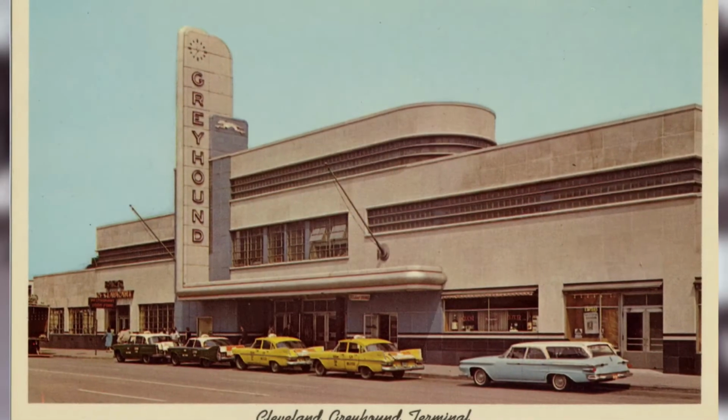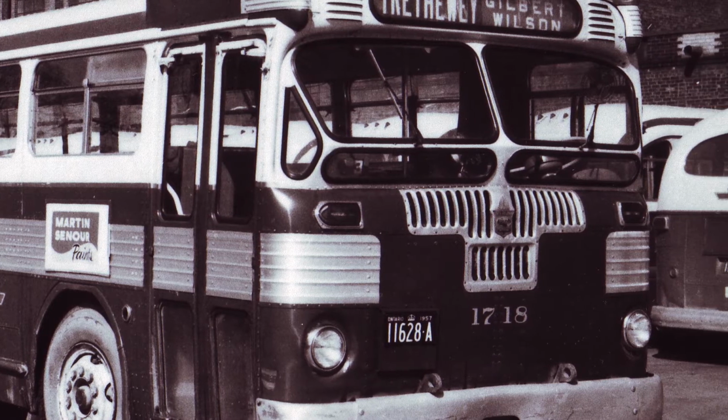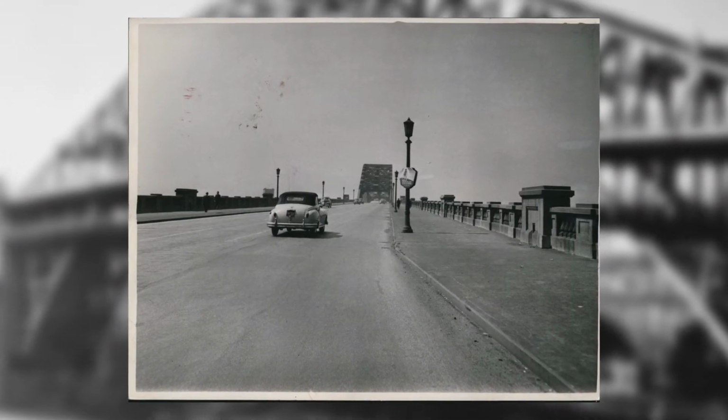After some successful campaigns by General Motors and other automobile companies to discredit streetcars and trolleys and instead replace them with buses and automobiles, Cleveland shut down the subway line. Several years later, the public was blocked off from visiting the lower level altogether.